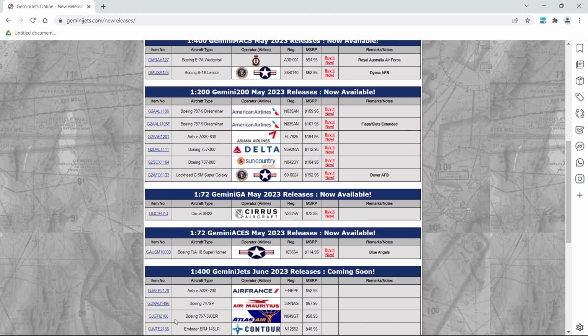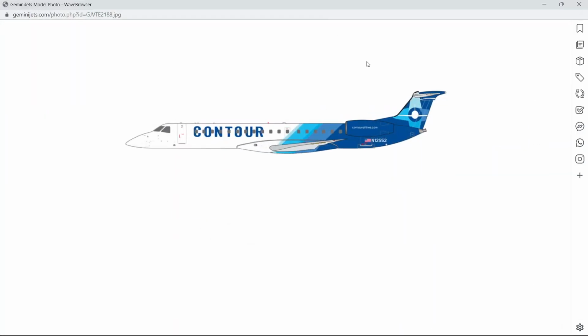And we got the Contour E145. This is super cool because we did see the Jetsuit X E145 last year, which, as you guys may know, I have 2 of them. I've only showed off 1. But this is a super awesome aircraft that they are showing off to have now. Just because Contour is another one of those airlines. If AHA Airlines was still around, that would be another thing they could do. But Contour, it's super cool to see that they've made this model.